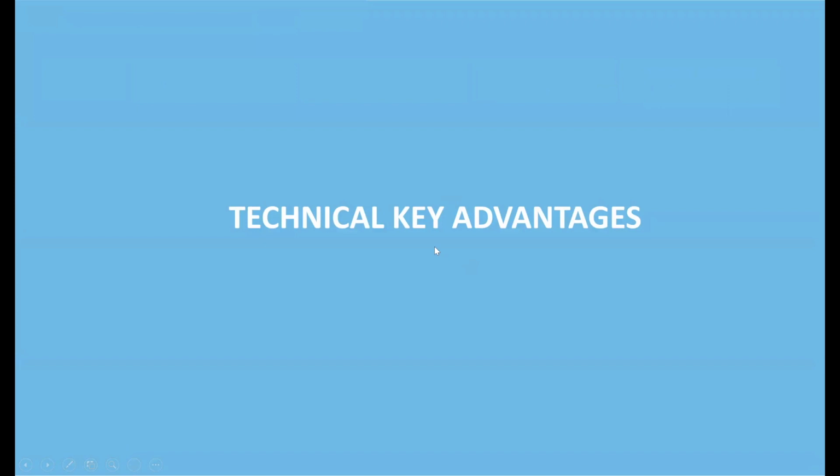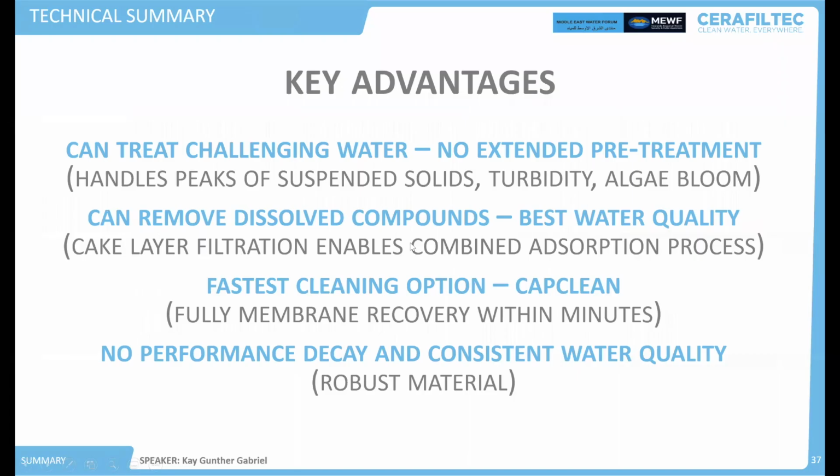So right now, a short overview; this is the title of this presentation. What are the key advantages of this technology? From the technical point of view, we have 4 key advantages. The first is that this technology can treat any challenging water. Any kind of suspended solid load you have, any peaks in turbidity or algae bloom, this technology can handle. You don't need an extended pre-treatment, and you are not limited, as you know from others, where they say, for example, maximum turbidity should be 50 NTU, and above that you are out of any performance guarantee. This solution can treat any of these challenging waters.